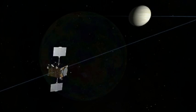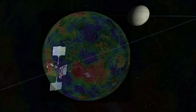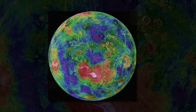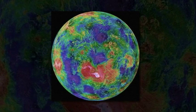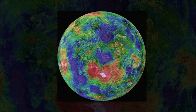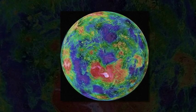The probe is fitted with 3 infrared cameras, together with an ultraviolet imager and a lightning and air glow camera that will allow Akatsuki to observe Venus' extremely mobile atmosphere. This atmosphere rotates at 100 meters per second, much faster than the planet itself.